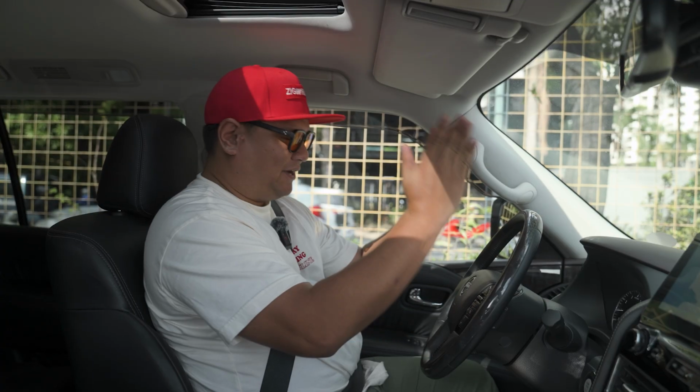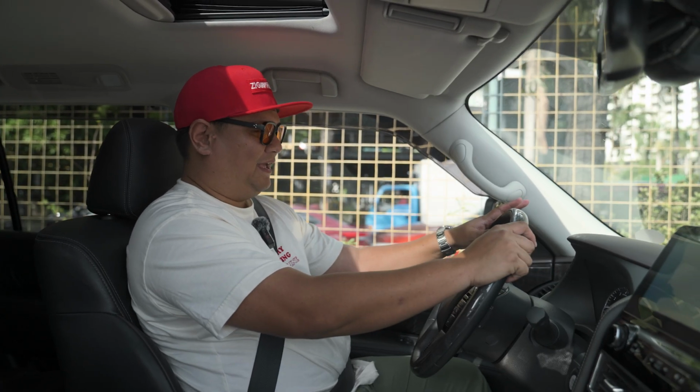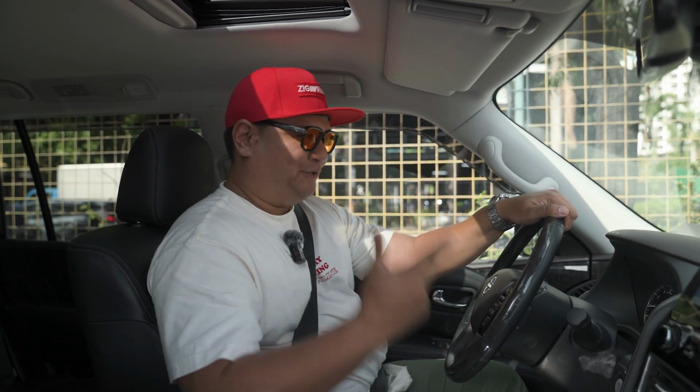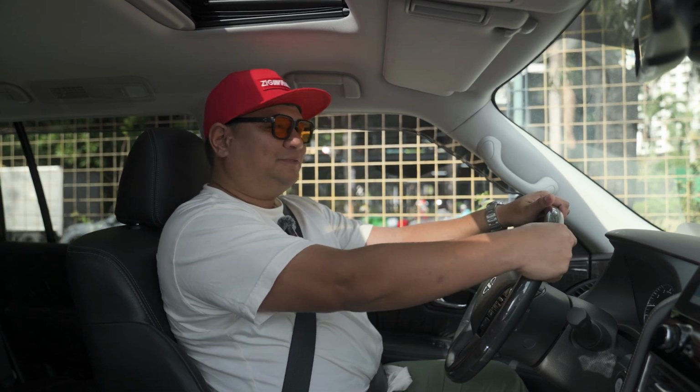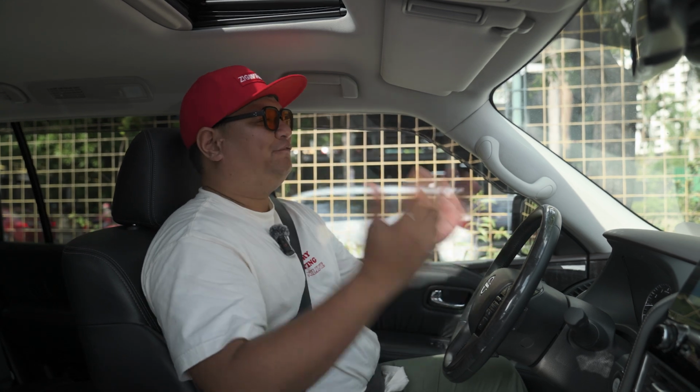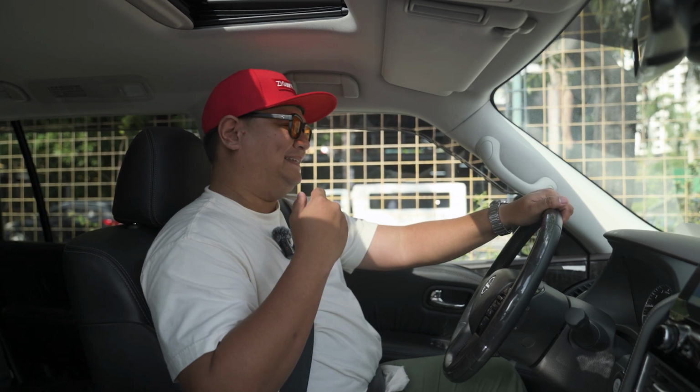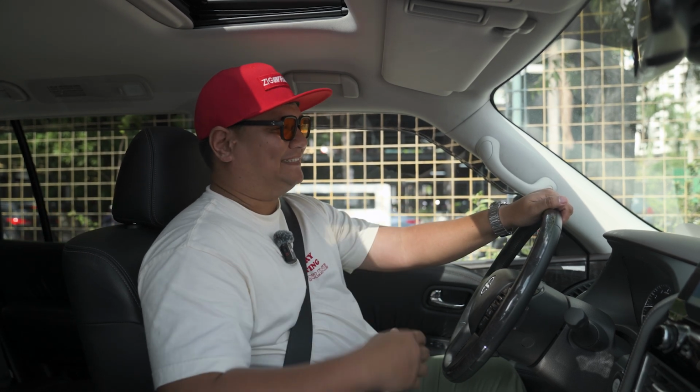All right, so guys, let's talk about fuel economy. First of all, let me preface this by saying that the Nissan Patrol has a 140-liter fuel tank. I guess that's the reason why it's so big, so wide and long. That's what she said. Is because it's got a 140-liter fuel tank. So, what does that mean? It can go far, but it's going to come at a cost.